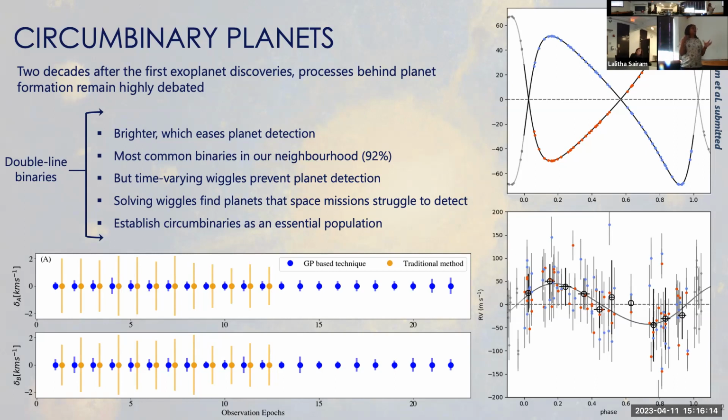With the current method we can reach, depending on the star, of course, anywhere between 6 to 8 meter per second for the primary star. And in some cases, we reach the photon noise of the instrument itself. Hopefully we can improve further based on what we have currently. But if you're interested in knowing more about the method itself, we can have a chat at any point of time.